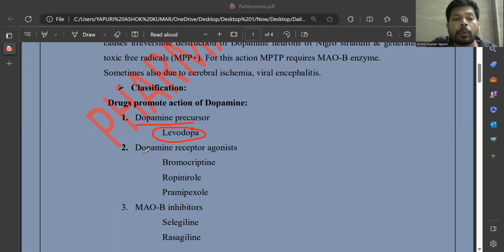Next, dopamine receptor agonist. In the above condition, levodopa has to go into the body, be converted from the prodrug, and show action as dopamine. And here, dopamine receptor agonist drugs like bromocriptine, ropinirole, pramipexole directly interact with the dopamine receptors in the brain and regulate the Parkinsonism symptoms. Especially in a person with Parkinsonism disease, there are decreased body movements and also abnormality in memory and learning.